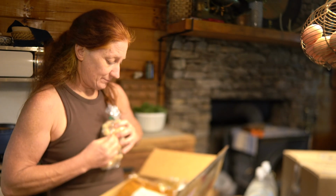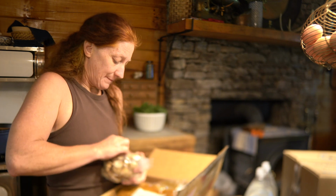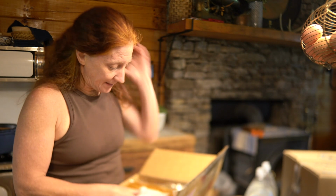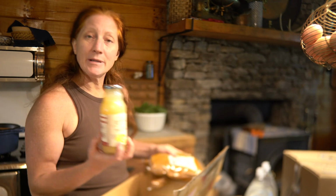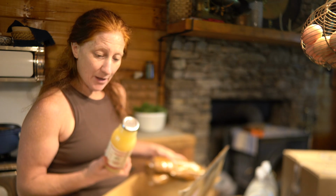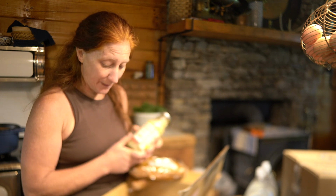More ginger. I'm making honey fermented ginger this week. We ran out of that. I always keep lemon juice and lime juice in this form stocked. It helps just to have it. We use it quite a bit.